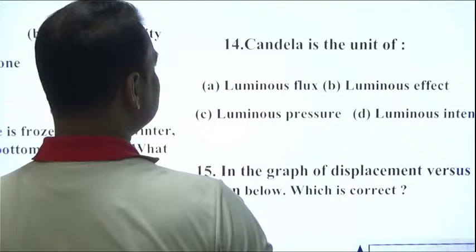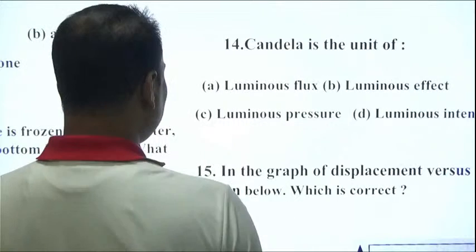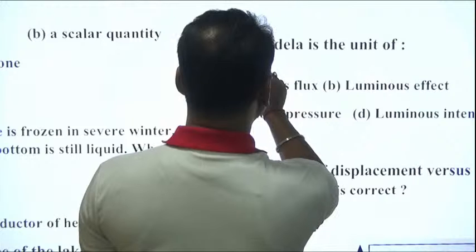Candela is the unit of luminous intensity. So candela is the unit of luminous intensity.